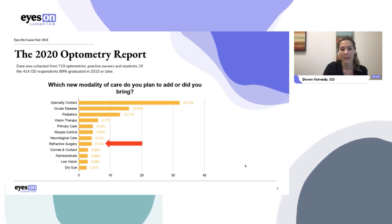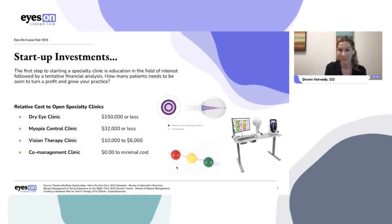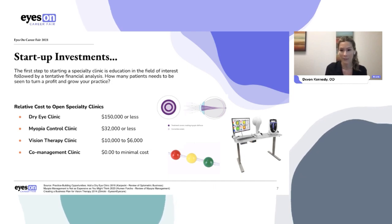So let's look at why the first specialty clinic you should think about adding to your practice should be refractive surgery co-management. What I did is I went ahead and pulled, if you were going to start fresh with a new clinic, what those relative costs would be, because you're going to do a tentative financial analysis.